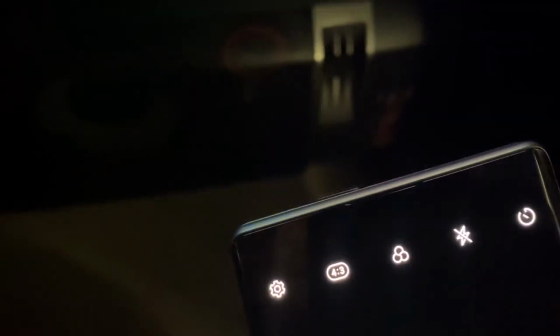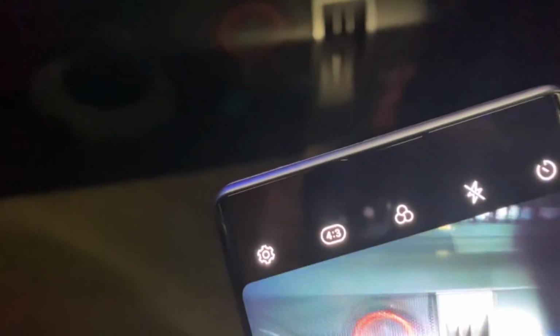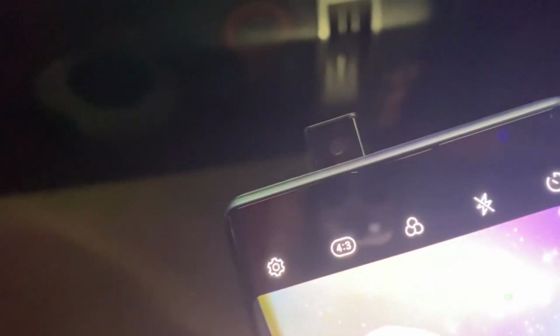So here's how the pop-up selfie camera looks. Check that out. This is sick.